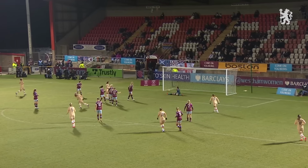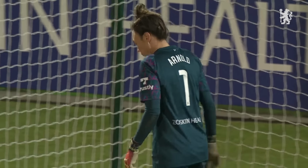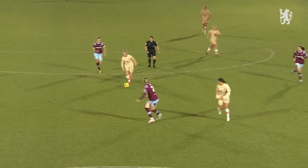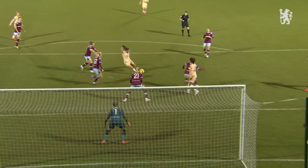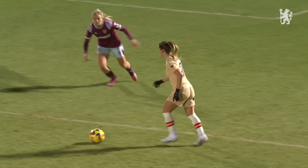It's a crowded box, but it still gets through to Guro Reiten, who's found a way through the crowd to turn 6-7. And this is a humbling night for the Hammers. And that's number 11, Guro Reiten. It's 7-0. First semi-final so tight.